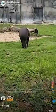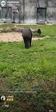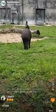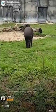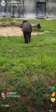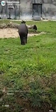Do the tapirs get any training? Yes, we do training. Right now we're doing just, look at that snoot. We're doing just tactile training, which means we just touch him so that he's used to us touching him anywhere.